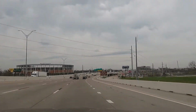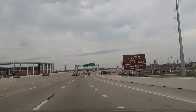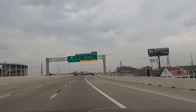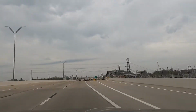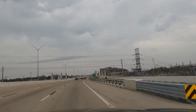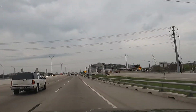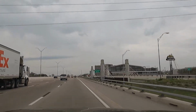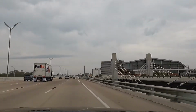Here also is a very impressive view of McLean Stadium at Baylor University. You must exit here if you're going to go on to Baylor's campus or downtown via University Parks or 4th and 5th Street. Also visible here on the right is Baylor's new Foster Pavilion, the new basketball pavilion.